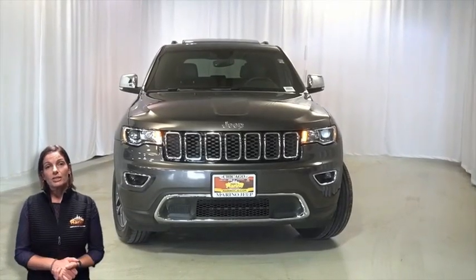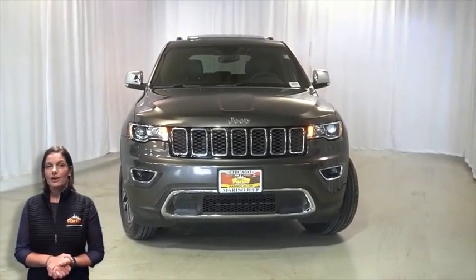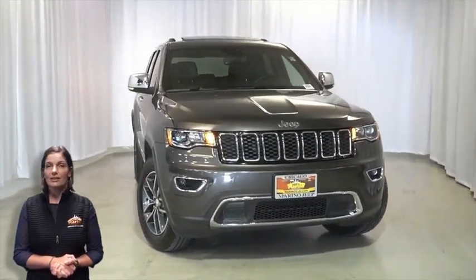Looking for a highly equipped SUV with all the right options and reliability? We'll take a look at this certified pre-owned 2018 Jeep Grand Cherokee Limited in granite crystal metallic.